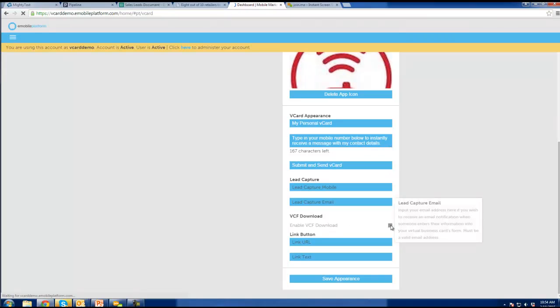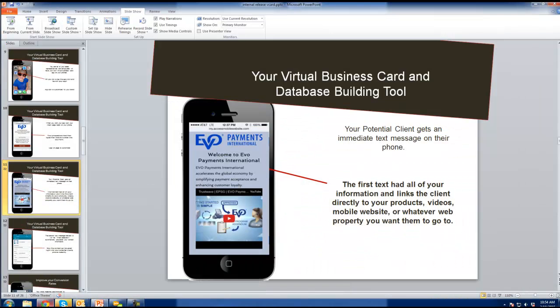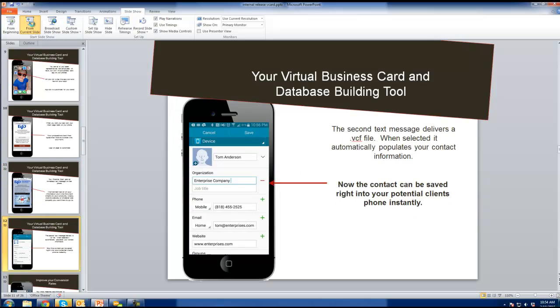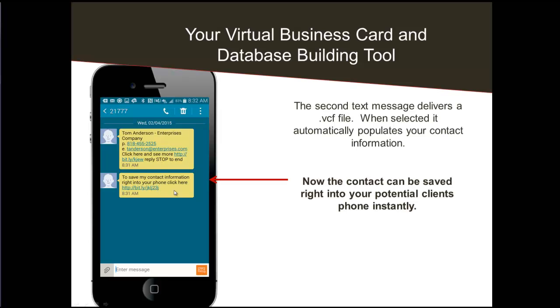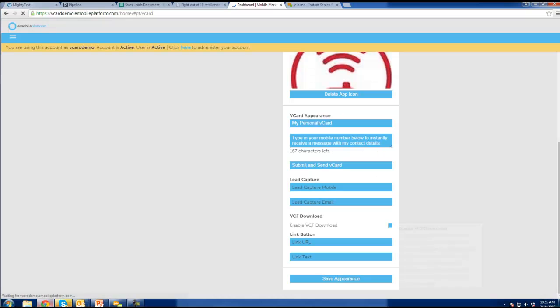Down here, VCF download, this is optional. If I click this button, then it automatically sends a second text message that delivers that VCF file right to the phone. So by checking that box, it automatically creates this second text message, and it can't be modified. This is exactly what it's going to say, and it's going to have a link. When they click that link, it's going to download the file that they can then save into their phone. And so that's optional. You don't have to use that if you don't want to, but by clicking that, you can.